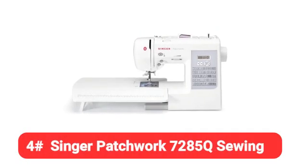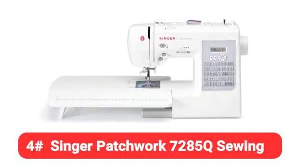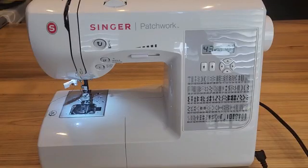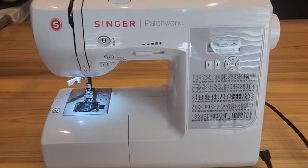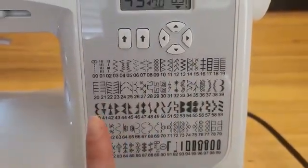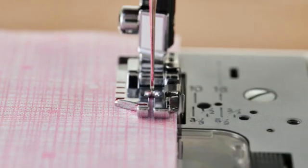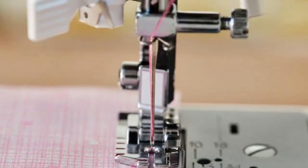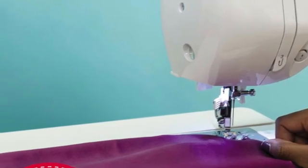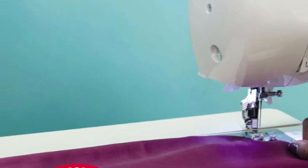At number 4, we have the Singer Patchwork 7285Q Sewing. Nearly half, 49% of our survey respondents indicated that ease of use is an attribute they would look for in a sewing machine. If this is also one of your priorities, then a beginner-friendly model like the Singer Patchwork might be right for you. King says the versatility of this Singer makes it a good starter option.